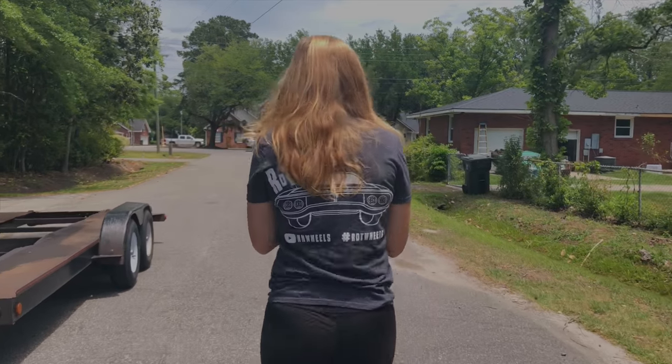What level of excited are you right now? I am so excited. I can't even stand it. I have been wanting one of these cars since I was 15 years old.